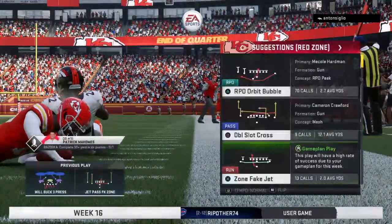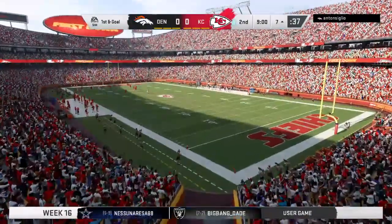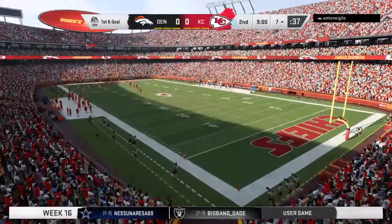That's the second quarter from Arrowhead. It's the Chiefs in possession as they go to work on a first and goal. We're scoreless after 1.